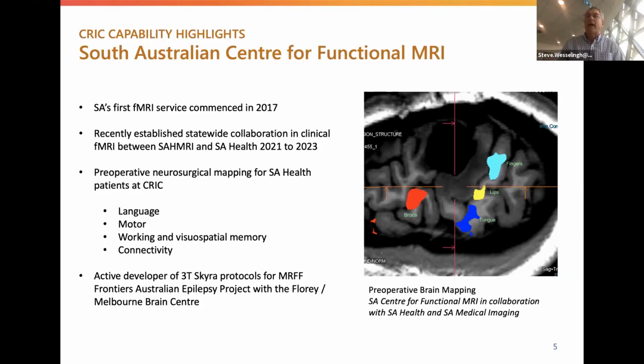We're also part of the MRFF Frontier project, which utilises the 3T Skyra protocols for the Frontiers Australian Epilepsy Project, led out of the Florey, but we're a very critical node of that MRFF Frontiers project. I'm not exactly sure how much it's worth, but it's about $40 million.